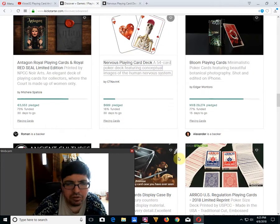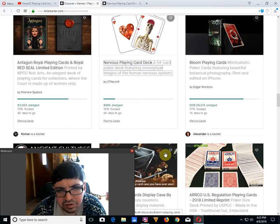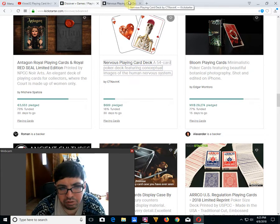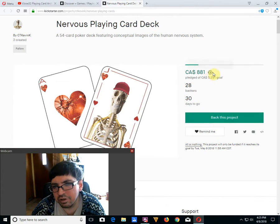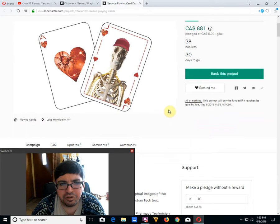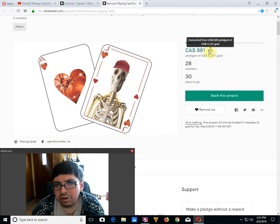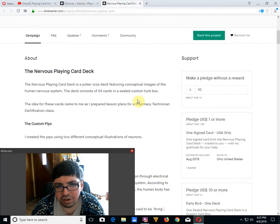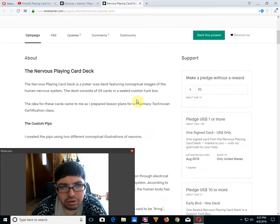Moving on, we got the Nervous Playing Cards by CT Kevin K. 16% funded, 30 days to go. I'm not sure it's going to fund. I'm pretty confident it's not going to fund. Here you see some of the faces. There's a Jack of Hearts and an Ace of Hearts. It's over $4,000 US in a goal. I don't think that's going to happen. Printed by, who knows?